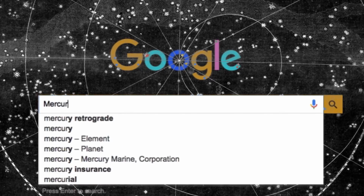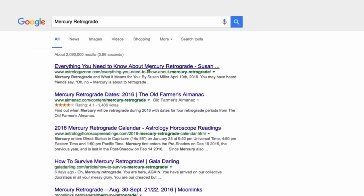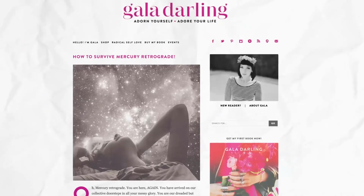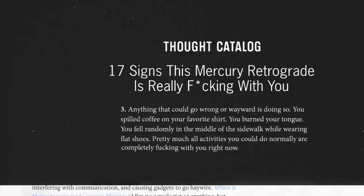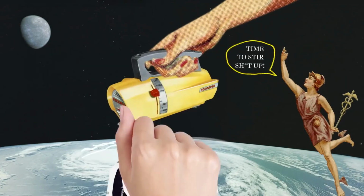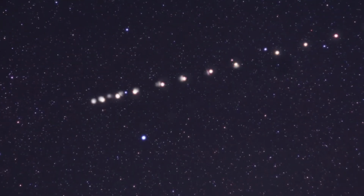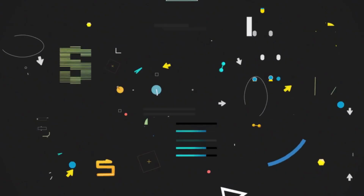You may have heard that Mercury is retrograde again, but if you try to find out what that means, search results are dominated by astrologers who believe that Mercury can make you spill coffee on your favorite shirt or cause your car to break down. But if you set aside all of those creative interpretations, there's actually a real astronomical phenomenon underneath.